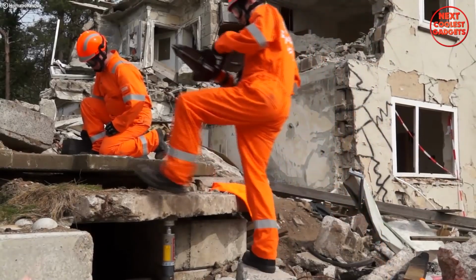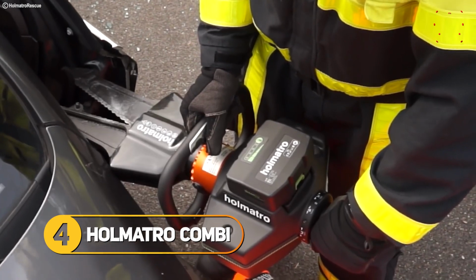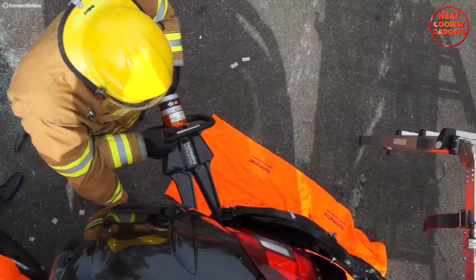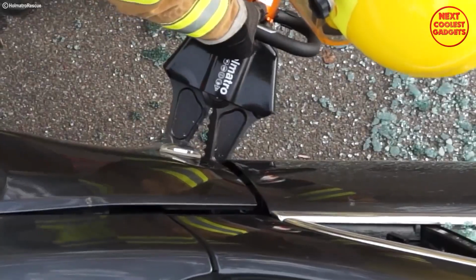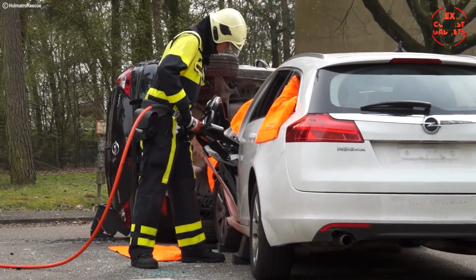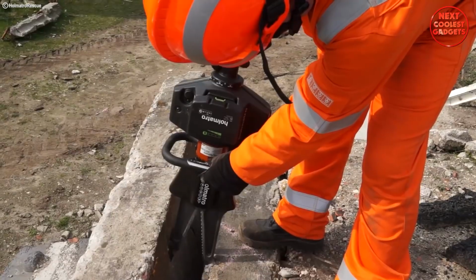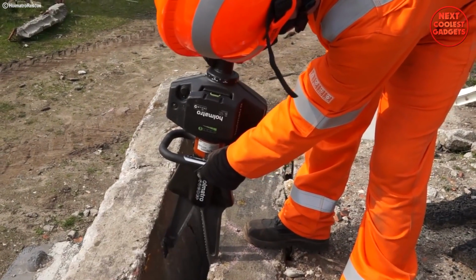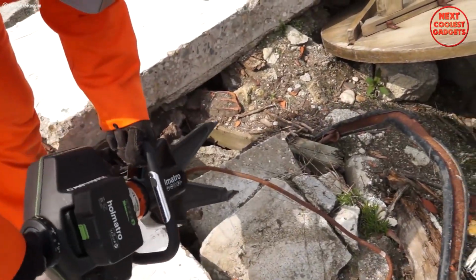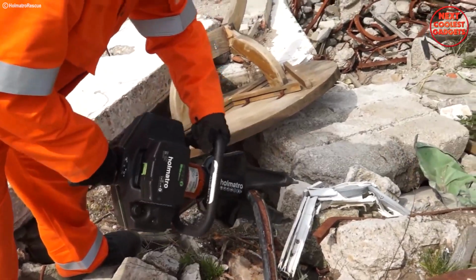When it comes to rescue operations and emergency situations, the Holmatro Combi tools are a game-changer. These hydraulic tools are specifically designed to cut, spread, and lift heavy objects, making them essential for firefighters, rescue teams, and other first responders. The Holmatro Combi tools offer unmatched power and precision, enabling rapid and effective extrication of trapped individuals in critical situations.